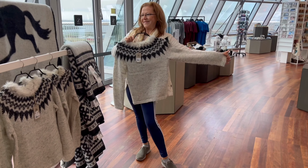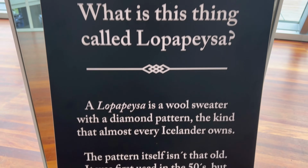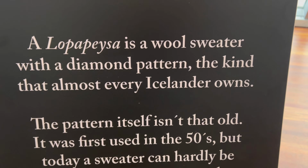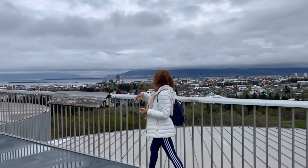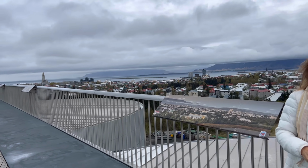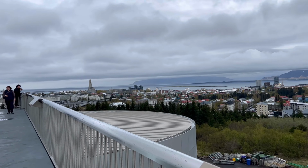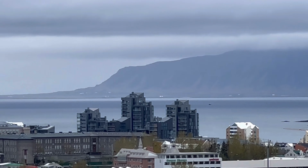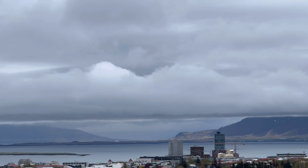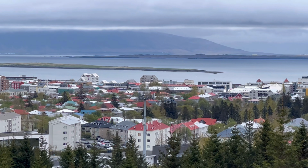Beautiful, woohoo, pretty pretty. Beautiful. It's a camera rolling. It's rolling.